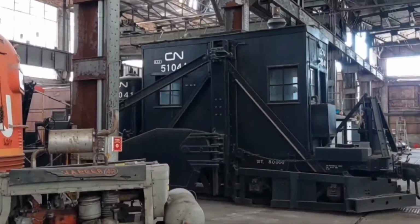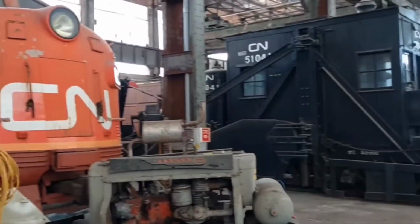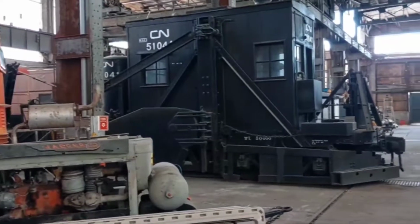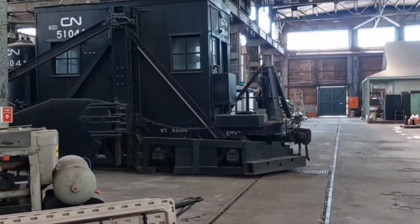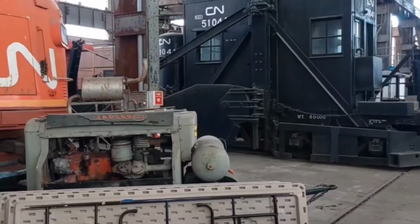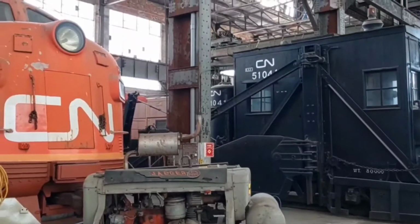Another fantastic piece over there by that F unit. You have the CN spreader, twin wing spreader. Quite a lump of iron. It's painted up nice. I believe, and don't quote me, I think it was steam operated at one point and then switched over to fuel oil after that.